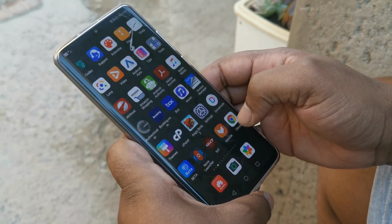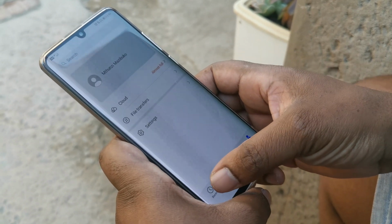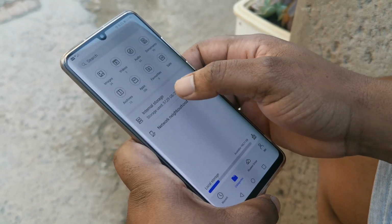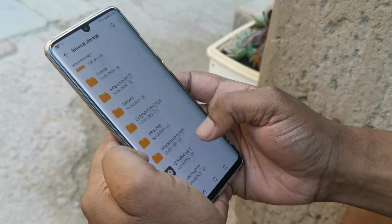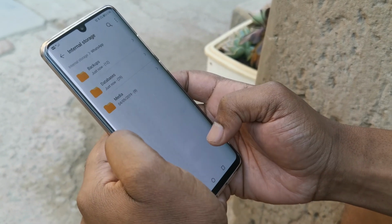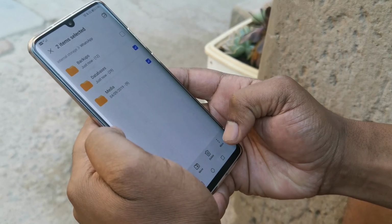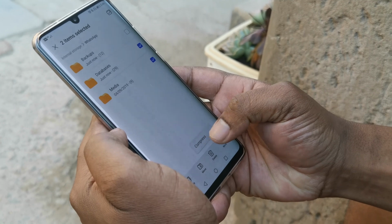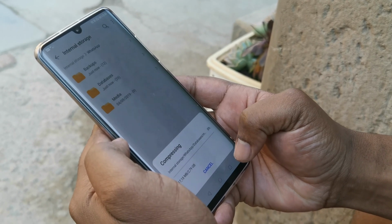Navigate to Files. Go to Internal Storage and scroll down to the WhatsApp folder. Highlight the database folder and the media folder. Click More and then press Compress. Leave it on default and then click on OK.